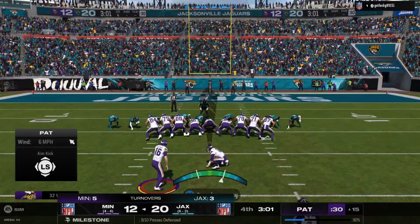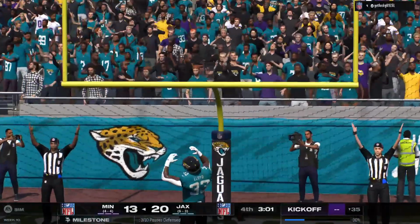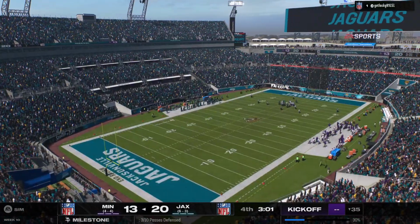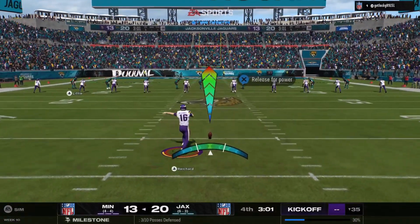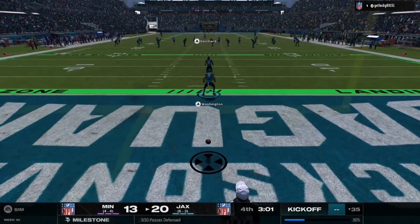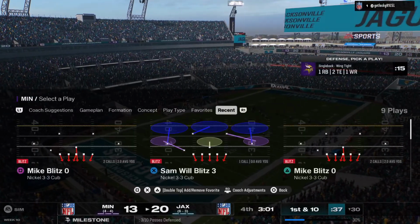On now for the extra point. Here's Will Riker. He's got it. And the Vikings will cut the deficit to 7. So, things a little more interesting now. Back to a 1-score game as they kick it away. The return team going to let that one go. It'll go through the end zone. It's a touchback.